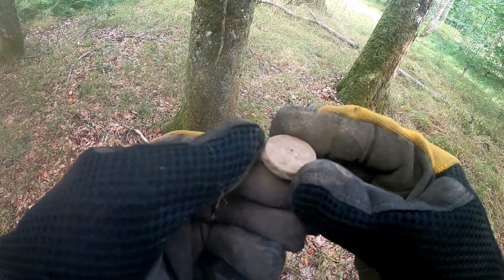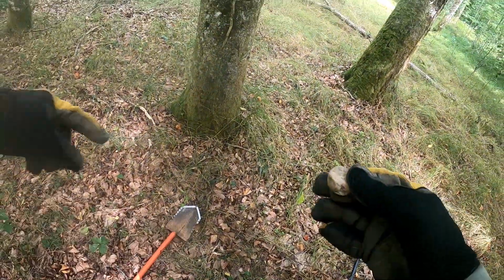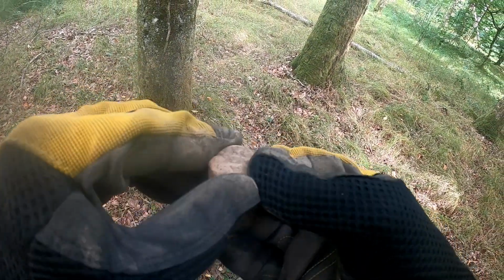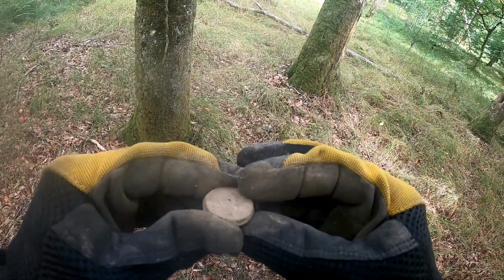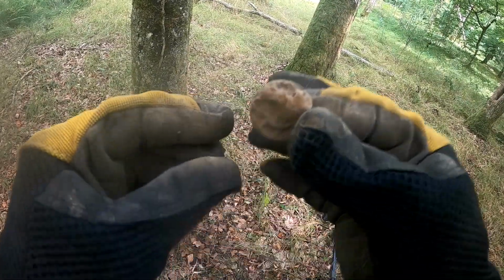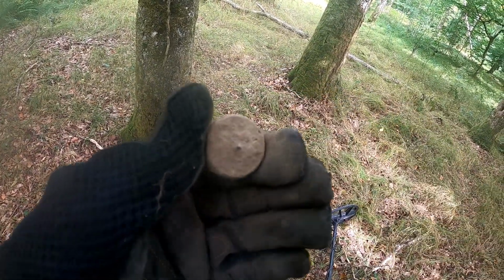I have no idea what that is. Pocket watch. It's just over there. Over here there are a few signals, mostly coming up as iron. This one was on the surface. I don't know if that's the back of a shotgun shell. I don't know. Be something interesting. I'll take it, clean it up, and see what it's like. You'll see it in the wrap up. Moving on.